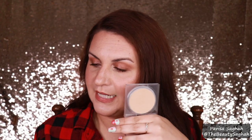So this is the Glowish by Huda Beauty Luminous Pressed Powder. I'm in the shade Fair Light, which I would honestly say is a medium. That's pretty deep. Again, I bought this summer when I was tanner, and good thing I only dusted on the perimeters of my face. That's how I like to wear it.